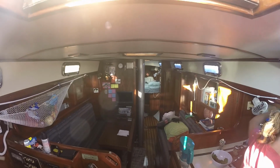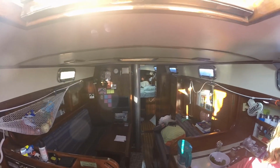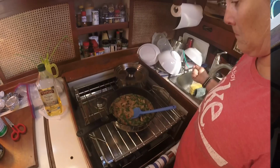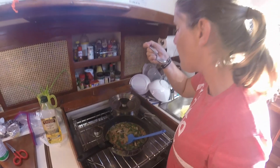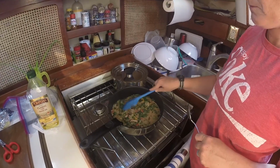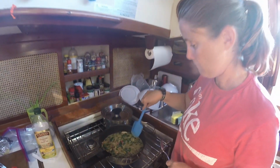We got the laptop set up. We're going to watch some movies tonight and just chill out. Should be fun. Our last meal in the Keys after about 2.5 months was as delicious as it looks. We ate, rested up, then prepared for our crossing of Biscayne Bay.